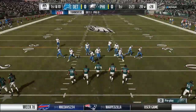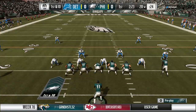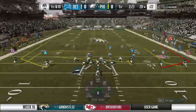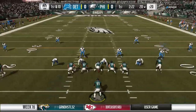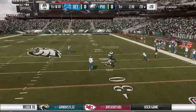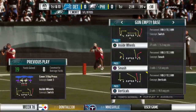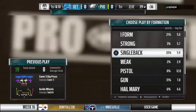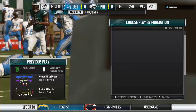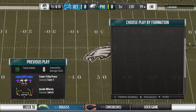Wentz and the Eagles now with a 1st and 10 at the 20. So after the INT, here's Wentz. The connection here with Nelson Agholor. And he gets this one just shy of the 40. They'll mark him down at the 39. First play of the drive, a success, 19 yards.